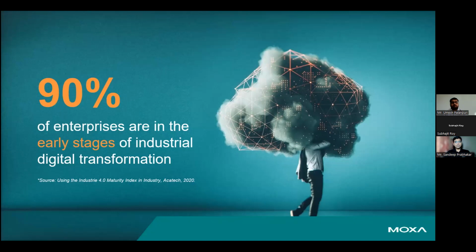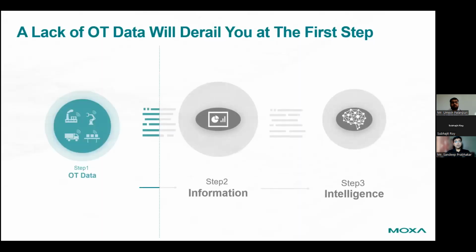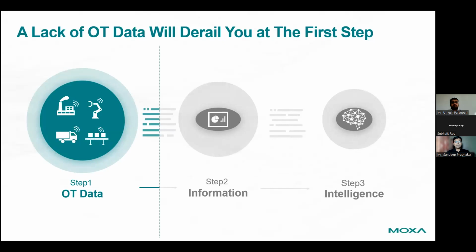If you ask why that's happening, it's because a lot of them lack the OT data which needs to be connected. If you don't have the data, you will not be able to do further processing later, so lacking it is going to derail you at the first step itself, right? In order to obtain successful business intelligence, we need to collect large amounts of operational data, so-called OT data, from the equipment, controllers, or even the industrial monitoring system.